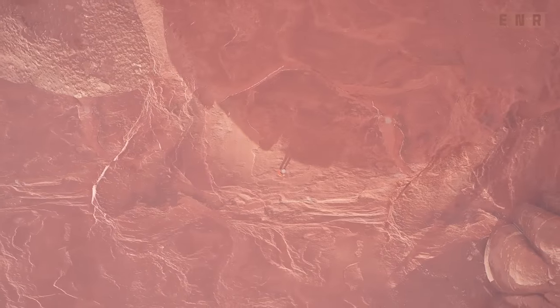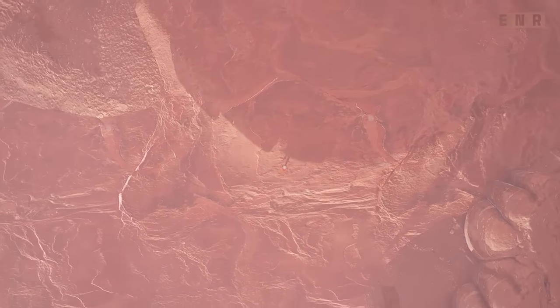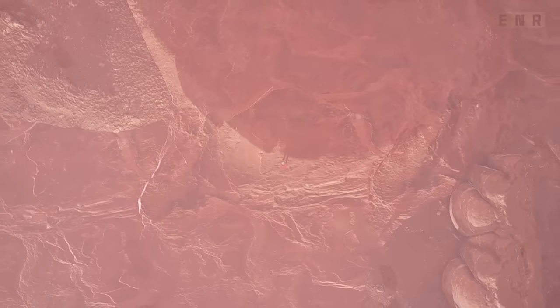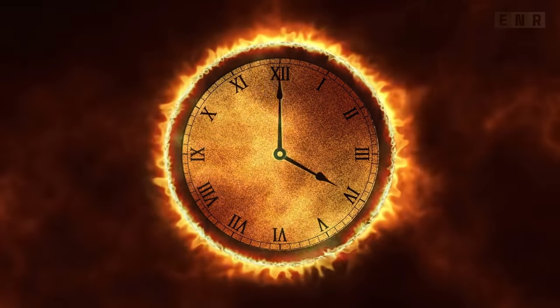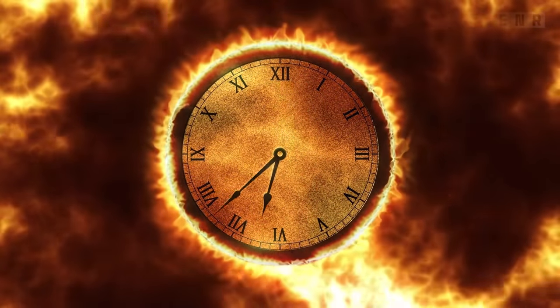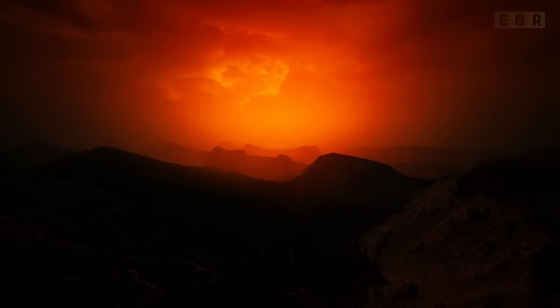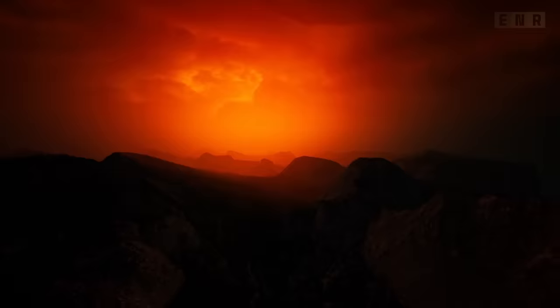There's very little temperature variation between day and night or between the equator and the poles, due to the thick atmosphere's efficient heat distribution. This results in a virtually constant, furnace-like temperature all over the planet's surface. The atmospheric pressure on Venus is enormous, approximately 92 times greater than Earth's at sea level.